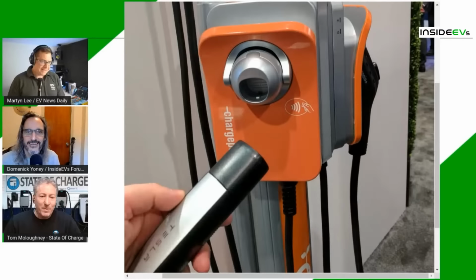Now, you notice no other charging station company has ever made a charger with a Tesla connector on it. I have 50 of them here in my garage, and none of them have a Tesla. Don't you think that all of these companies would love to sell a charger with a Tesla connector on it? For crying out loud, Tesla dominates the market here in North America. Of course they would make one with it, but they weren't allowed to.